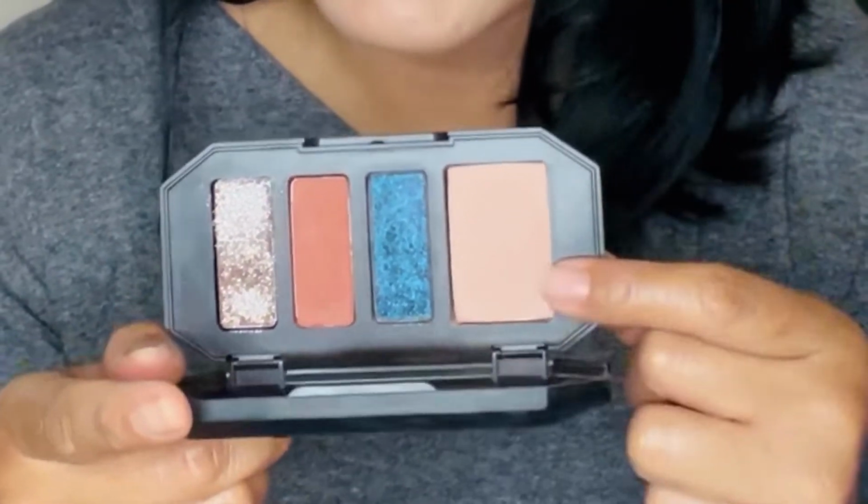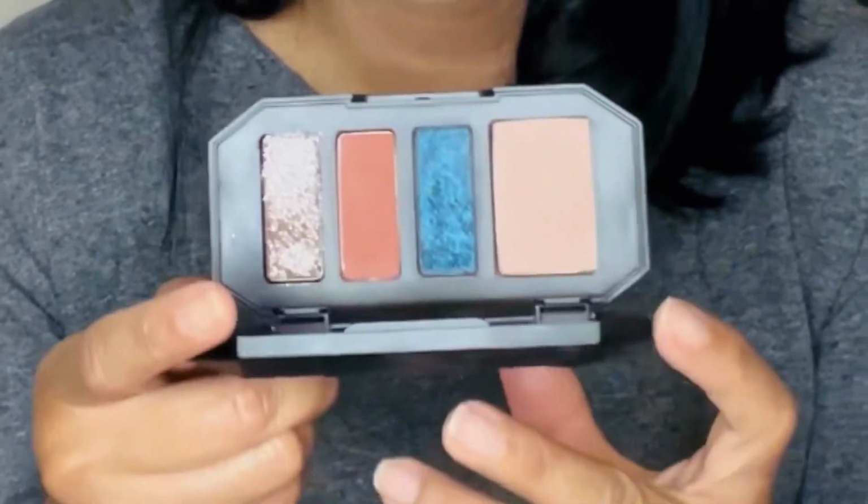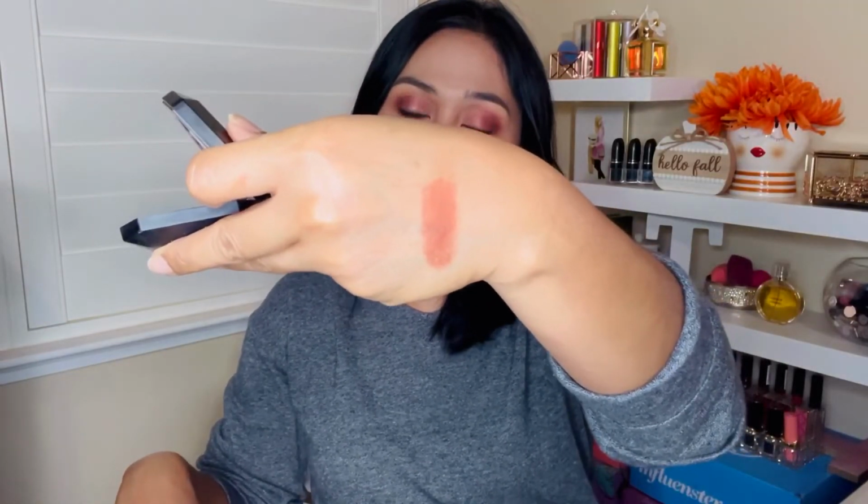And all you need are these colors. You have your transition shade. You have a pop of color, and you also have a deeper orange, burnt orange kind of color. And this shade in particular is my favorite. And I believe it's sold out. Yeah, the shade is sold out. Let me just swatch it for you, but look at that. Perfect fall color. This is everything you need, guys. It can go neutral or it can go bold, either way. So this is my number one shade right now.